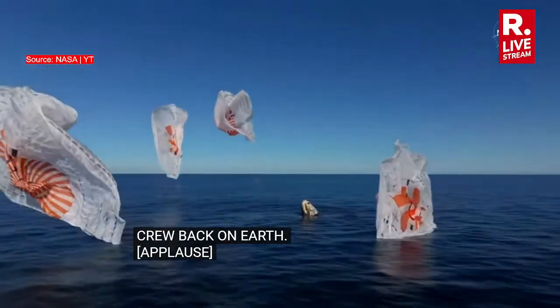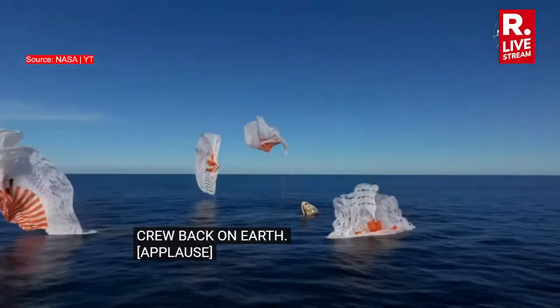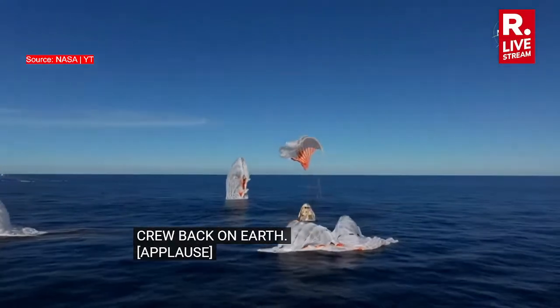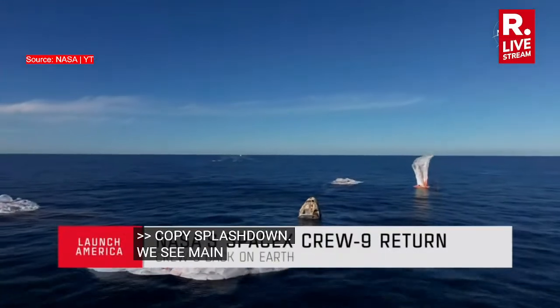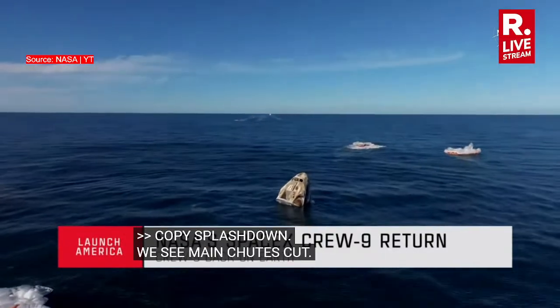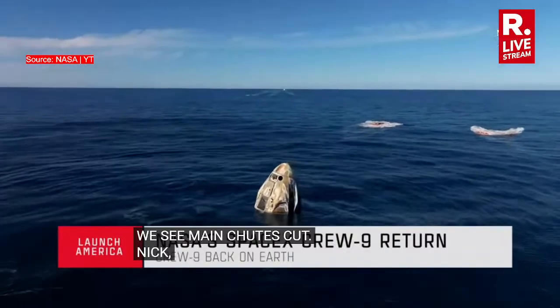And SpaceX Freedom, splashdown. Good main release. Copy, splashdown. We see main chutes cut. Nick, Alex, Butch, Sunny, on behalf of SpaceX, welcome home.